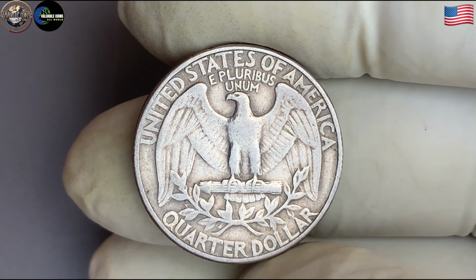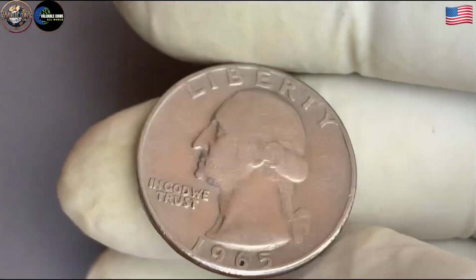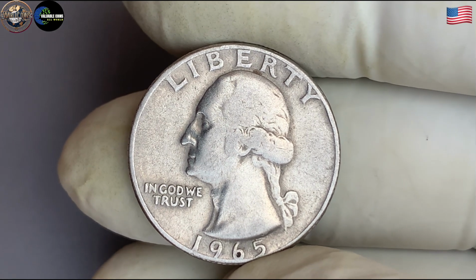That's right, some 1965 quarters were minted without a mint mark, and these are the coins that are worth serious money. Typically, coins struck at the Philadelphia Mint don't have a mint mark, which is why most people assume that all 1965 quarters without a mint mark were struck there.